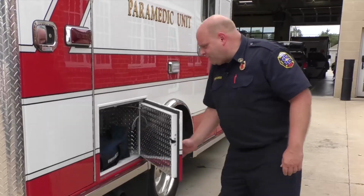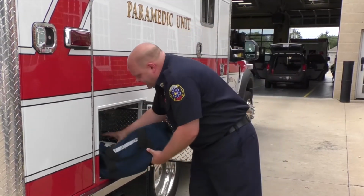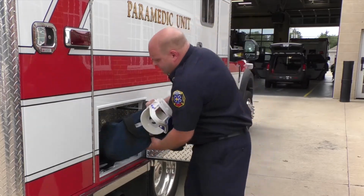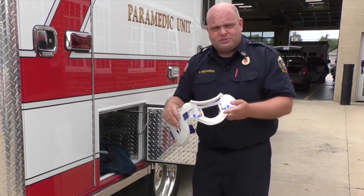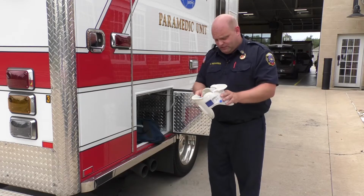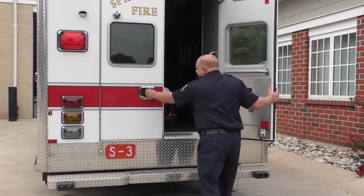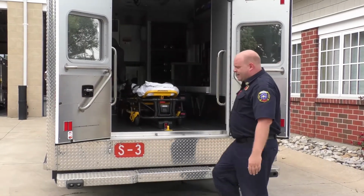In this next compartment here, we have our C-collar bag. This is basically the bags that we use with the backboards that were in this compartment. Inside we carry our neck braces and straps to protect people's necks and backs when we attach them to the backboard for safety. So in the back here is our patient loading system. This is an automatic system that helps us load the patient into the back of the ambulance.